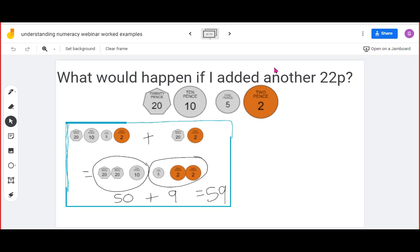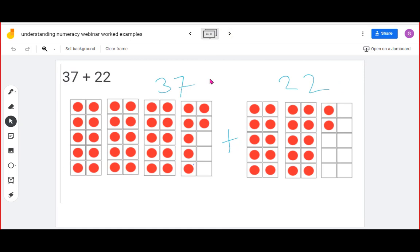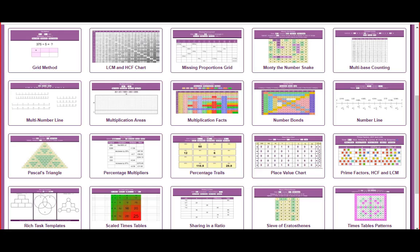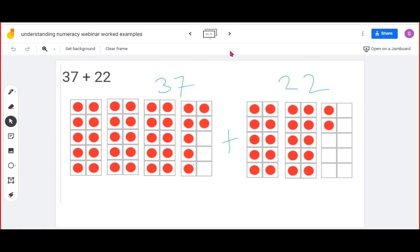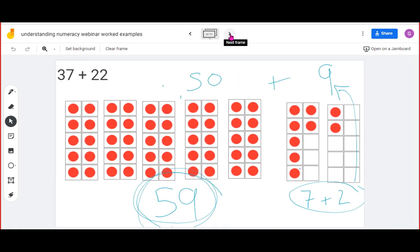She's used the coins to represent it. Pardon me, done it with the 10 squares, are they called? Is that the right name? 10 frames. 10 frames, sorry. And then again, I can annotate on top of that as well, so I can use text, I can use the pen, and I can show my thinking. And again, I've done it 2 different ways there.